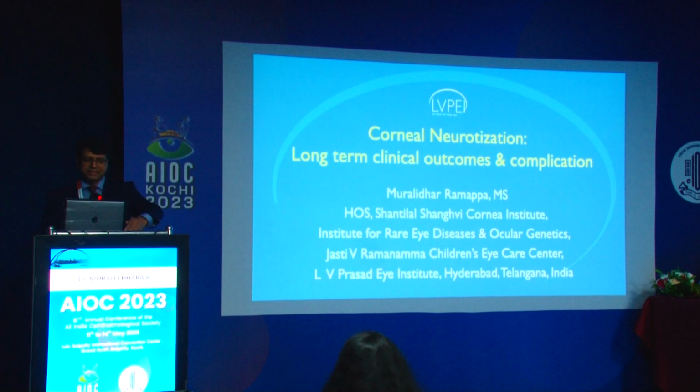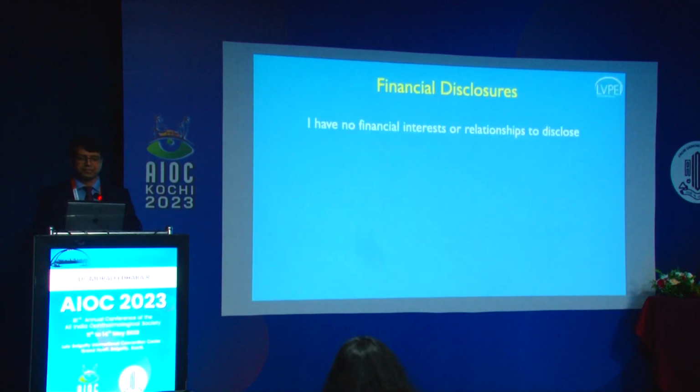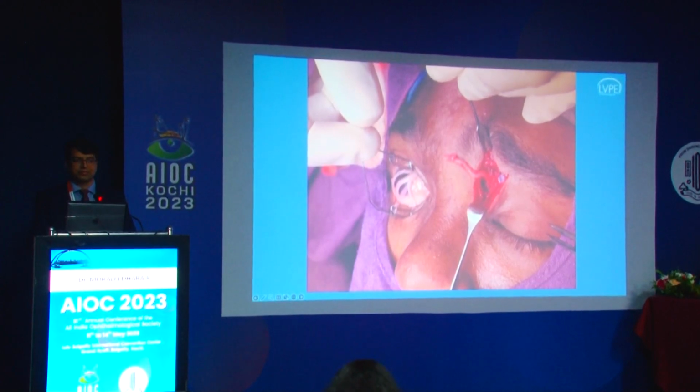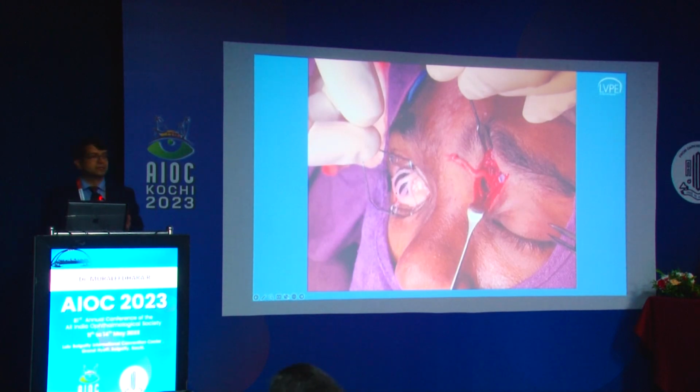Yeah, I shall be presenting long-term clinical outcome and both intra and post-operative complications. And this is how the picture looks. You see, you have again a donor supratrochlear, supraorbital, where they've done a side-to-end coaptation, and you have numerous fascicles. This number of fascicles mainly depends on the bulk of the sural nerve.